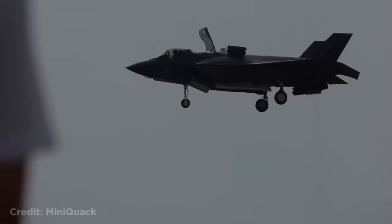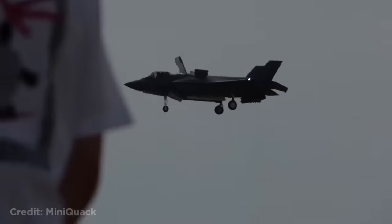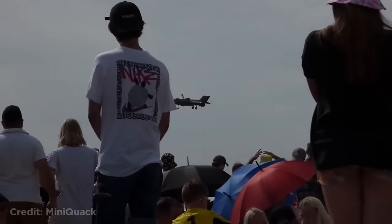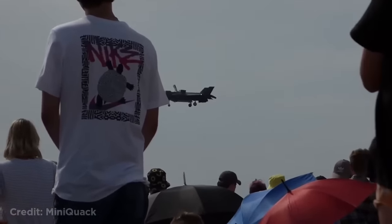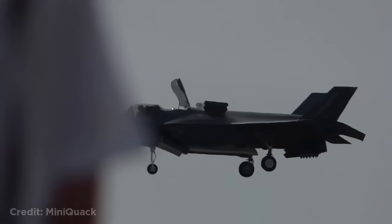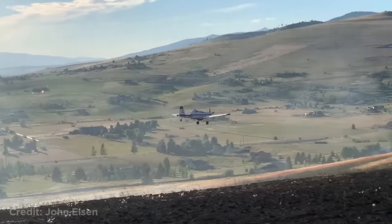This F-35 showing off its VTOL capabilities, which means it can stay still mid-air. This small plane is also capable of dropping fire retardant.